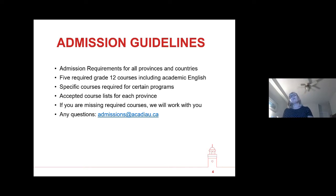If you ever have any questions about the admission guidelines, the email to remember is just admissions@acadiau.ca. And that's not just for guidelines. Anytime from now until really the day you arrive on campus in September, that's an email address that you can reach out to with any of your questions.